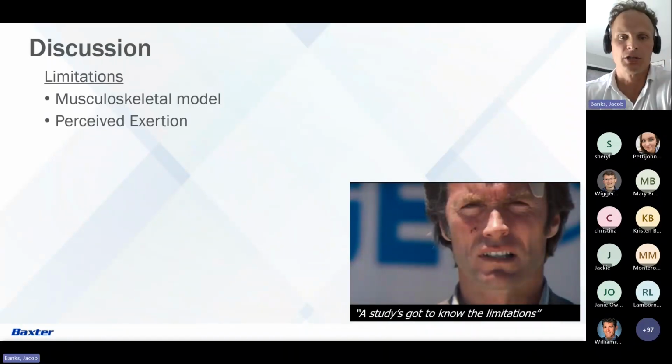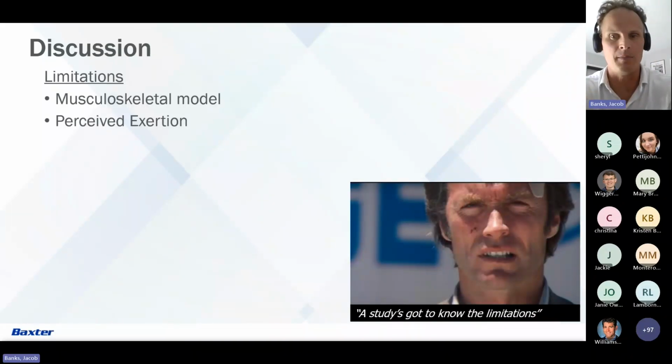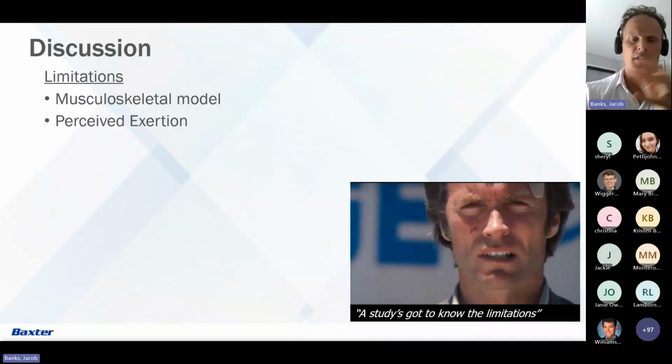In terms of perceived exertion, it's been shown to be very inconsistent, both within and between participants. So those measures need to be taken with a grain of salt, but they are still interesting.